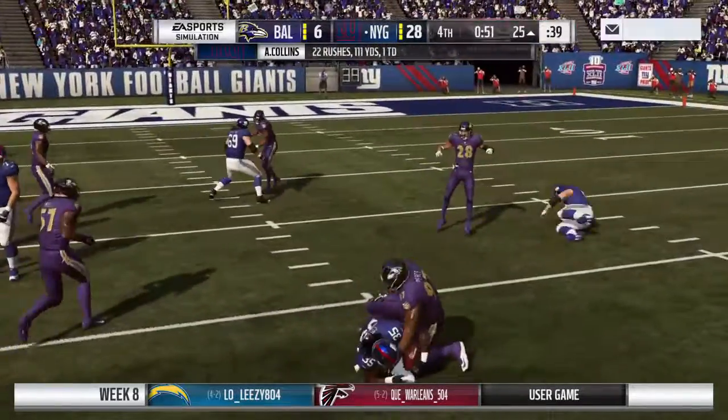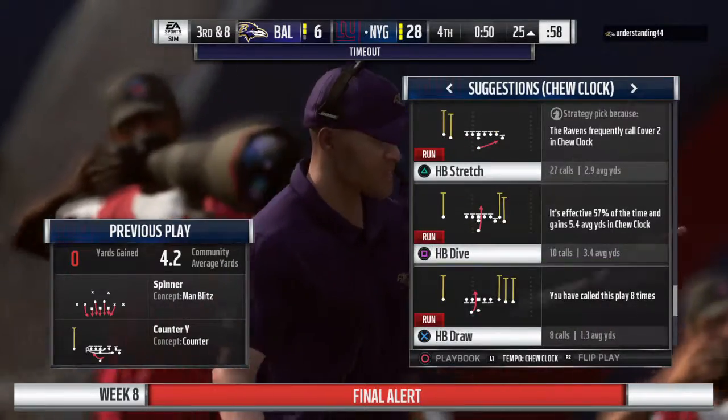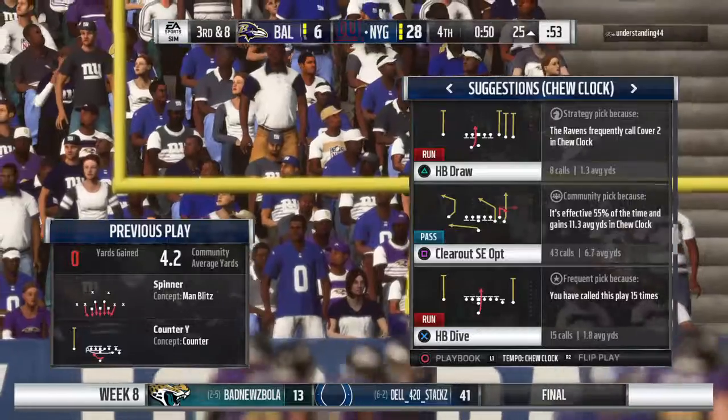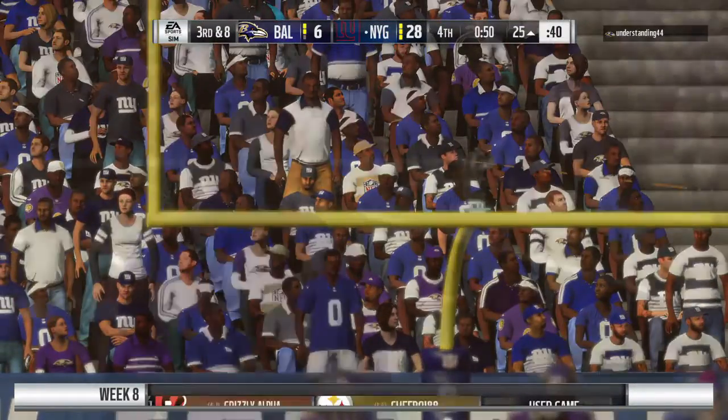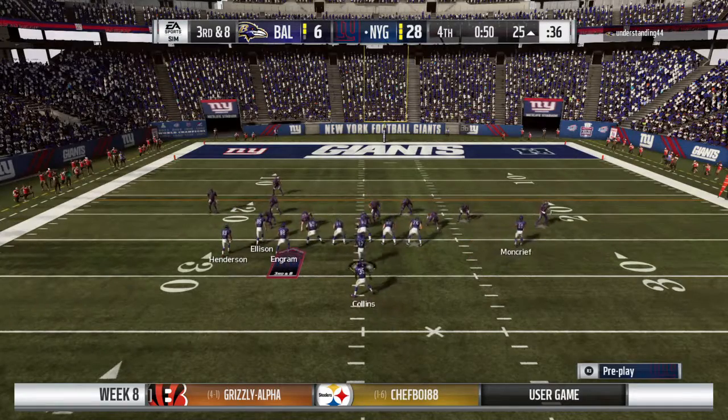They go again with Collins. And for one of the few times here today, this run's not going to go anywhere. And now the Ravens defense is going to call a timeout as the clock shows 50 seconds to play here in quarter number 4. The Giants on third down, 2 for 5 to this point. This is 3rd and 8.